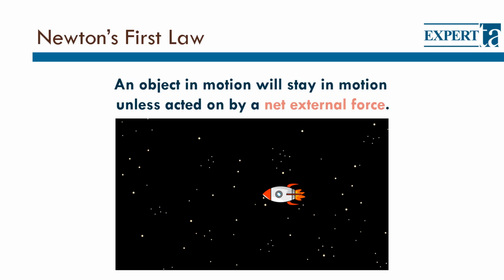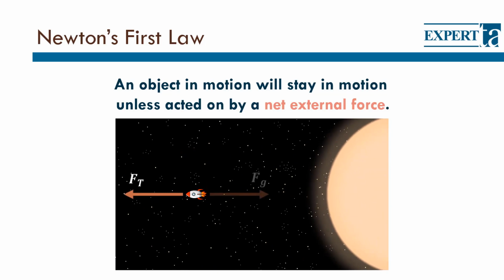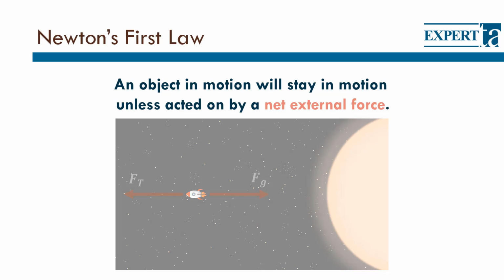Well, it turns out that just a single force is not enough to tell you whether an object's motion will change or not. You need to know about the net external force, and net here means the sum of all of the forces. So add up all the external forces. If it's zero, the object will remain in motion. If it's not zero, then the object's motion will change. And so let me try to give you a specific example of that.